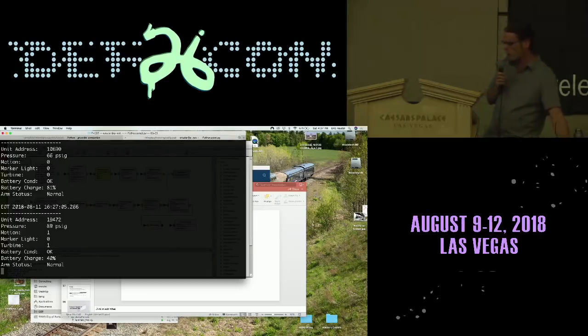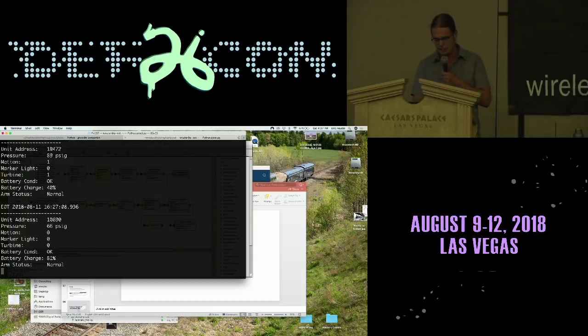I've just picked some interesting fields to display. This isn't all of them, but I have the ID and the pressure and whether the train's moving, whether the marker light's on, that sort of thing. I'm going to stop this. Hold on.